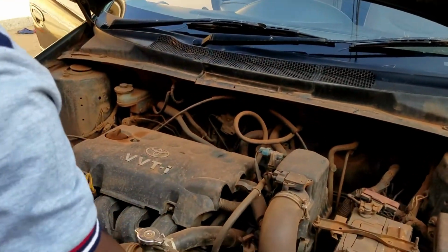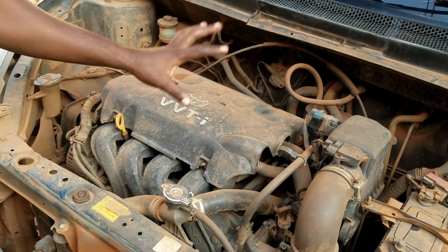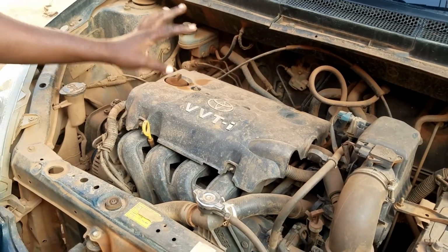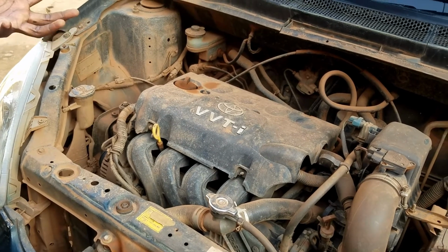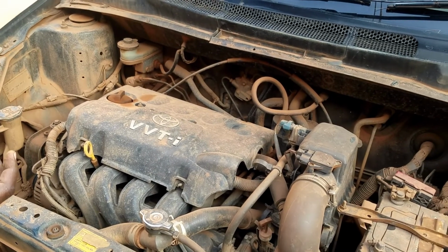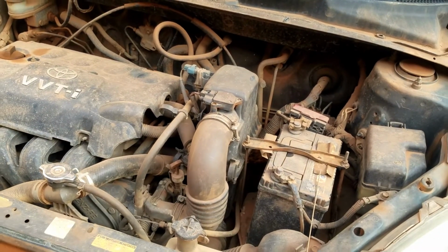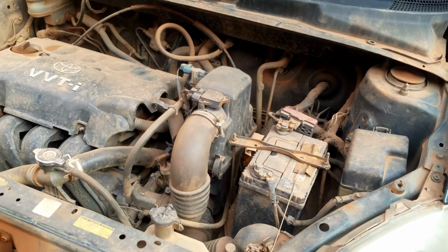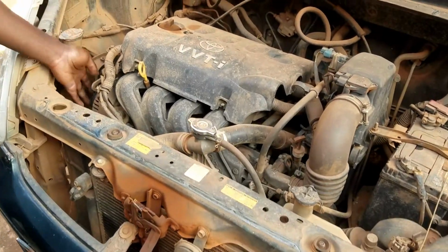This is a 1.3 VVTi engine, variable valve timing. What this means is that this engine uses both electricity and fuel. It saves you fuel. It has a very small battery, very easy to buy, very affordable. At UBL, you can buy it at 150. And this is very easy.